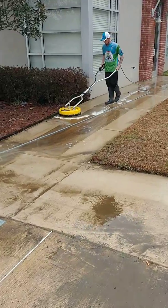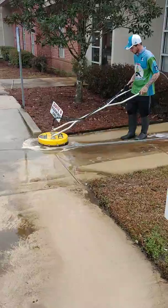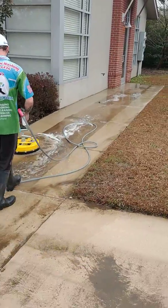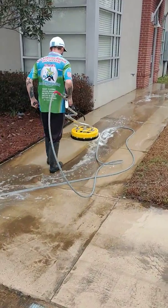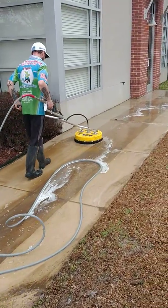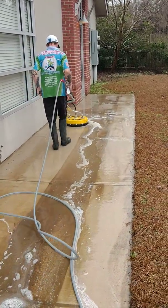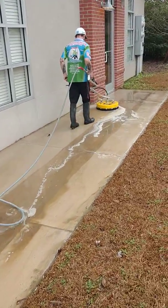We are out here today at a commercial property in Covington, Louisiana. We've applied our soaps. We've let them dwell for 15, maybe a half an hour, depending on the scope of the work and how it's going. We're using a professional grade surface cleaner. Both chemicals and equipment you cannot buy at Home Depot or Lowe's or any of the local stores here.